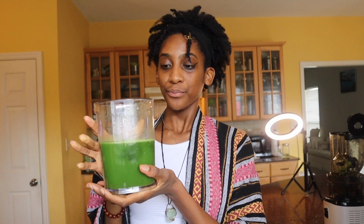So Dandelion is extremely, extremely bitter. It's very, very great for you, but it's very bitter. And I really do think that the pears in this, I think I put about 3 pears, really complemented the bitterness very well. So it's actually really delicious. So let's go ahead and pour up.